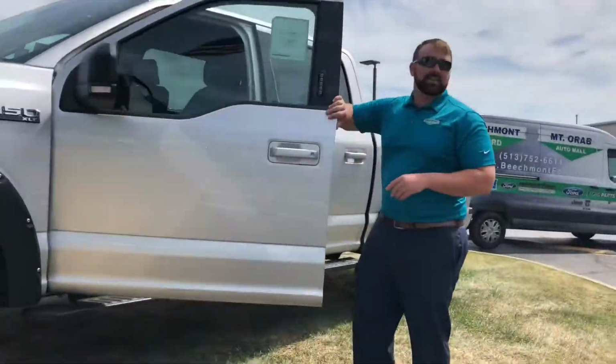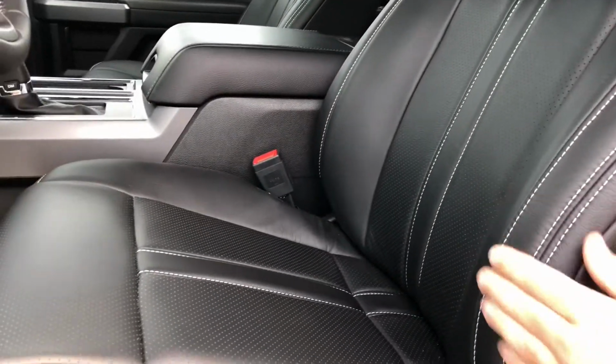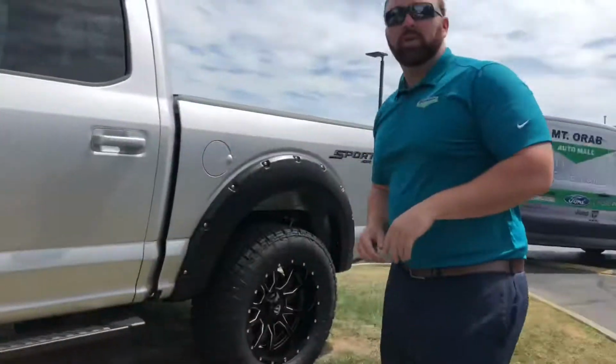We also did Katzkin custom leather on the truck. Check this out, guys. Awesome high-quality leather here. So now the truck has leather, heated seats. Love it, love it. Say we go drive this thing.